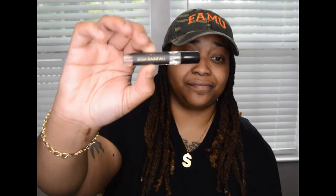This is pretty much considered to be a spring summer type of scent. I'd say I have to agree with that. I'd say spring summer, or if you're around the house and you're not planning to do much, I'd put it on.